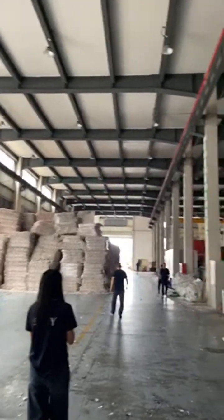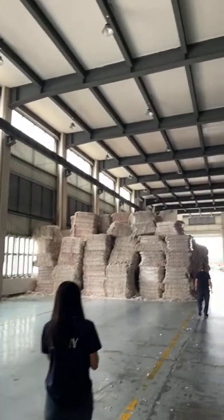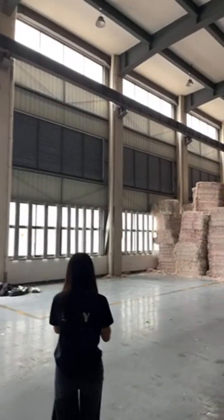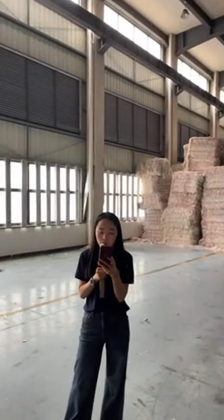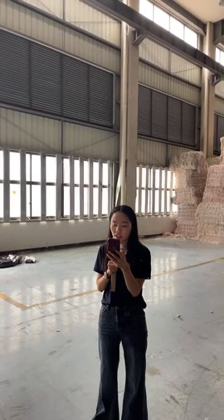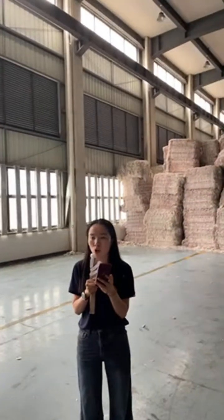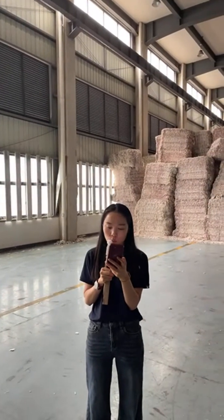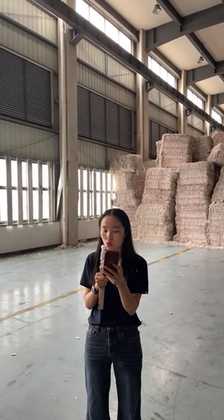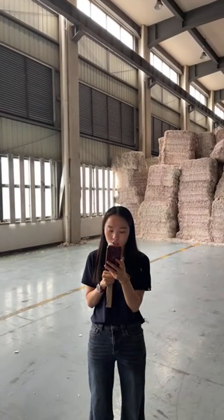Now it's almost lunchtime. All our workers go for lunch, for break. As you can see, all the machines are stopped. Thank you so much for joining us today on this lab tour. I hope you enjoyed this behind-the-scenes look at how Tetra Pak waste is transformed into valuable resource materials.